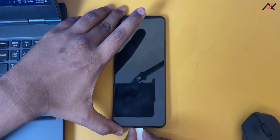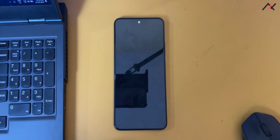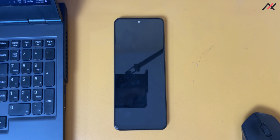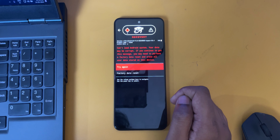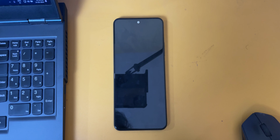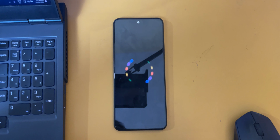That is fine. So it may look like a boot loop or something. Maybe it takes lot of time, guys. So yeah, we'll just have to be patient enough. So it is not working. I don't know why it is not working. Okay, now it is booting. I don't know why in the initial it was not booting. Now it is booting.